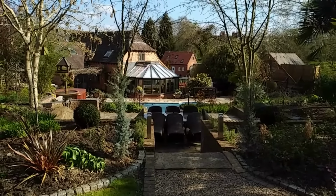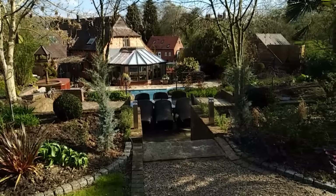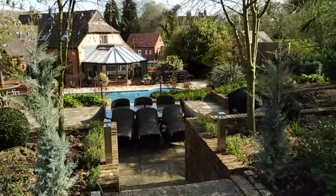I mean, this place has obviously been landscaped fairly recently, and how much do you reckon they spent on it? Does this look like it's going to be cheap to you? No, I don't think so. This is obviously a lot of money gone into this. This is a big place. We're out in the sticks.